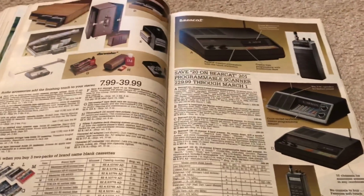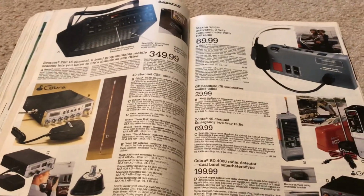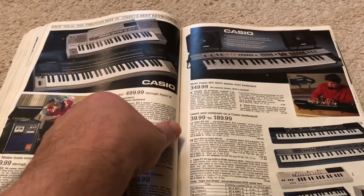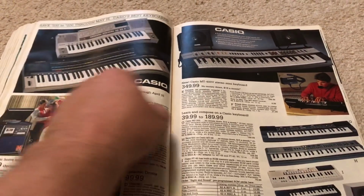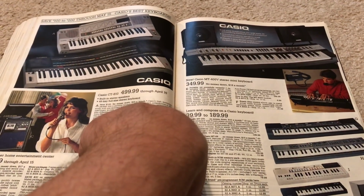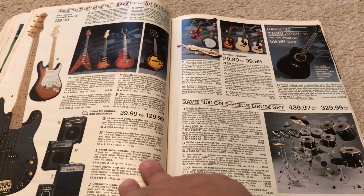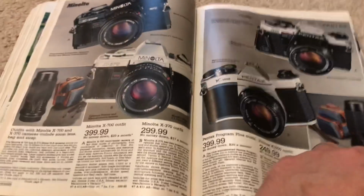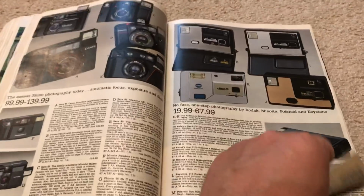This is CB stuff. Bearcats, the police scanners and CBs, stuff for truckers. This is a CB. CBs were really popular from the 70s through most of the 80s. Citizens Band Radio. My grandpa had one in his Oldsmobile. Casio. Keyboard. Musical instruments. Cameras, which are pretty much obsolete now that we have these phones. A video camera back then was cost prohibitive. All these different cameras. All these different camera accessories.